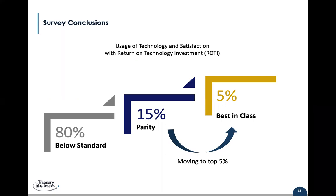So organizations are never given enough money to buy things and put them in, or to staff your treasury with fully staffed, fully utilized people. So there's always a compromise in what you're going to get done. And we're seeing organizations that, it does take a little bit more effort to really get the systems up and running, train everybody on how to use them, and maximize them.